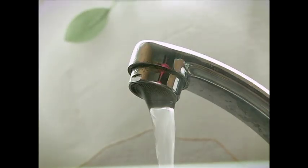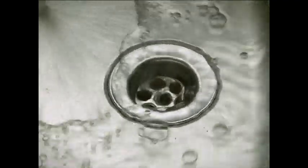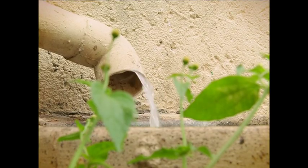At the moment we have water on tap, so we use municipal water, clean drinking water, to flush our toilets, to irrigate our gardens. We use it for all sorts of purposes. So we don't necessarily appreciate it because it is readily available at the moment.